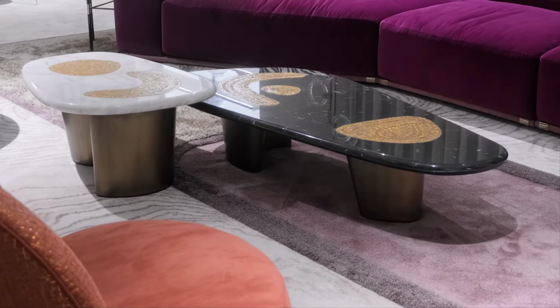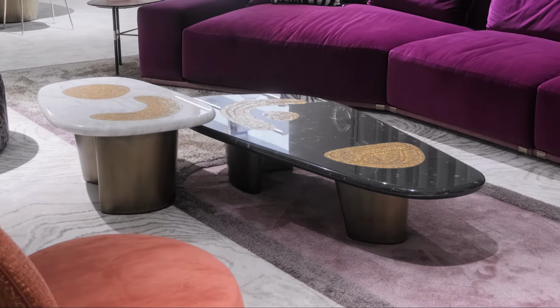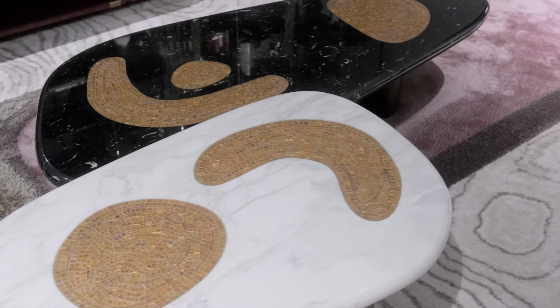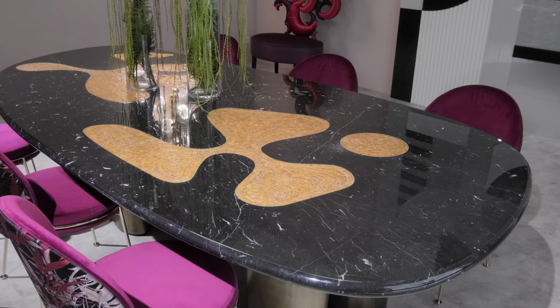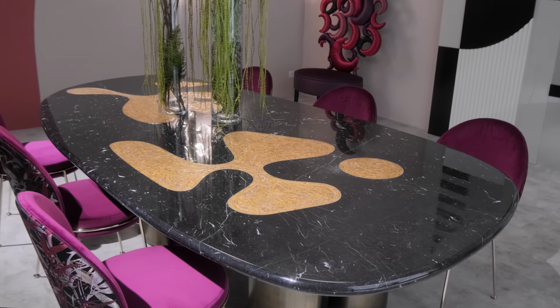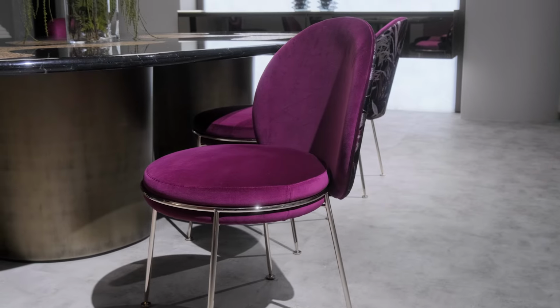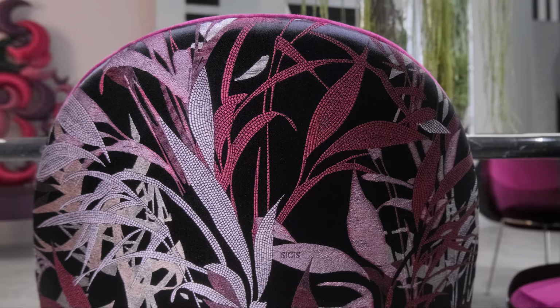Secondly, these are coffee tables and side tables, which are specifically named Leon. The countertops are constructed from marble and feature an inlay of golden mosaic created using an artistic technique. Incidentally, this identical technique is employed on the grand dining table. Lion table, accompanied by amaretto chairs with backs upholstered in the identical jacquard fabric on the exterior surface.